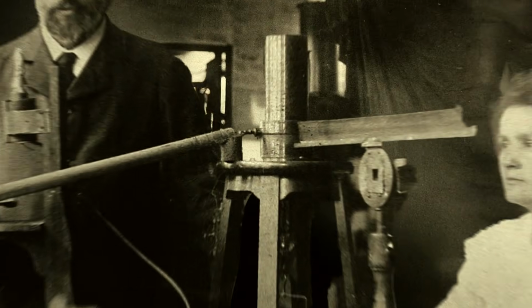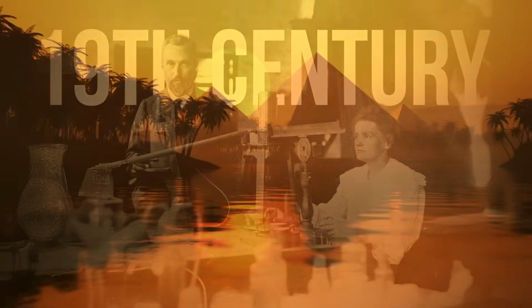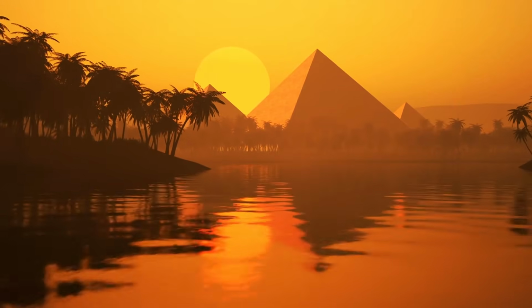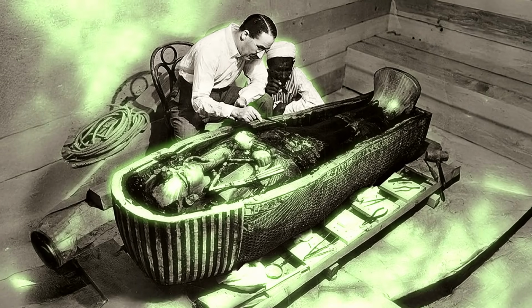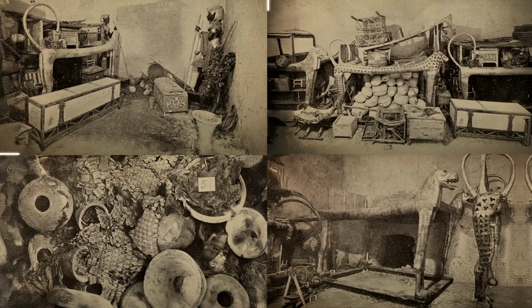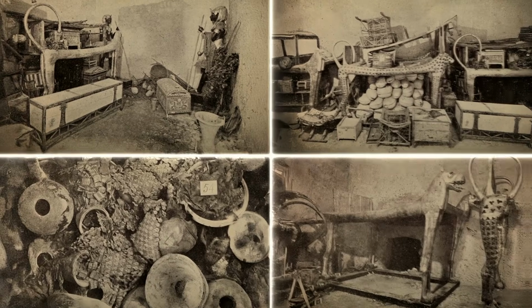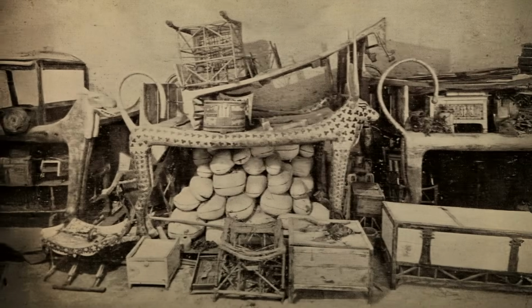After all, while radioactivity was discovered in the 19th century, ancient Egyptians, despite their impressive pyramids, didn't have any radium lying around to make Tut's tomb glow like crazy. So, what could be the real story? It might have been toxic waste behind it all. Toxic levels of radiation from uranium and hazardous waste have been lurking inside the tomb since it was sealed over 3,000 years ago.